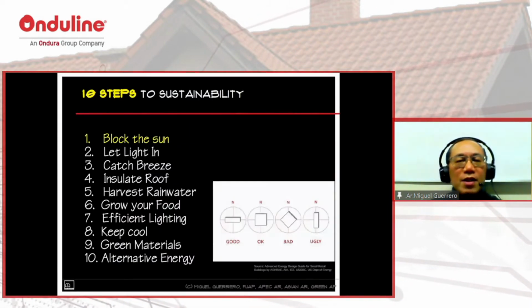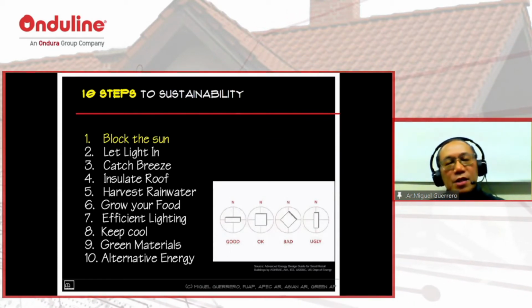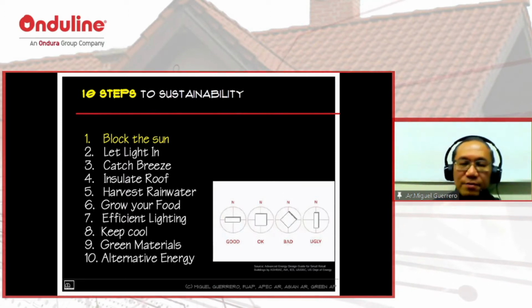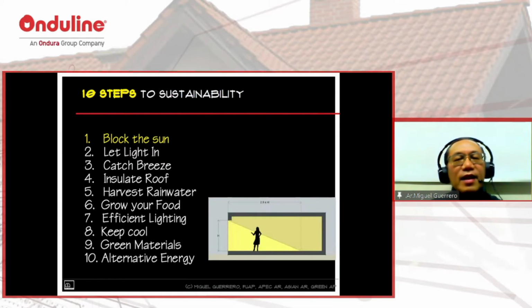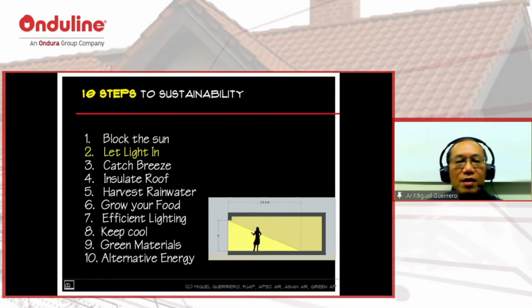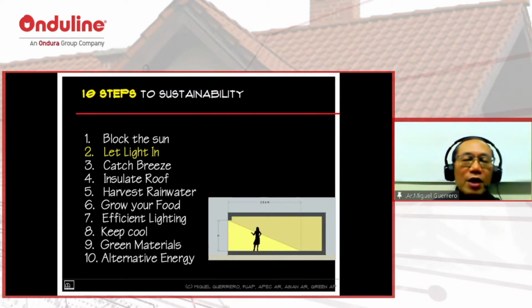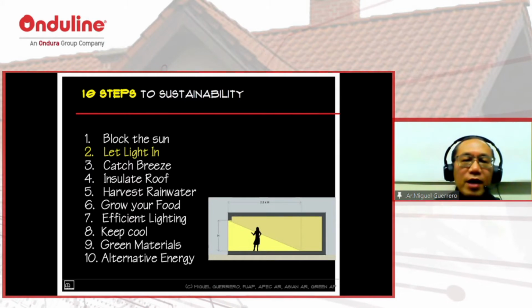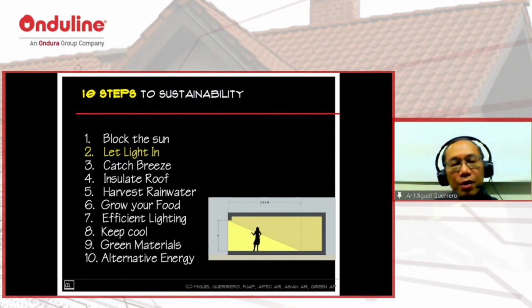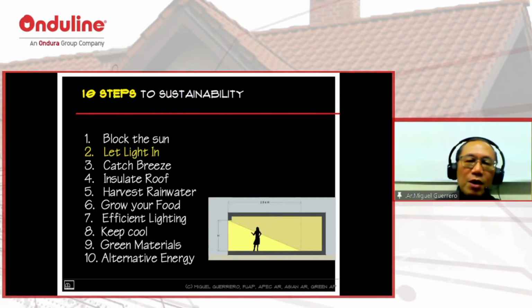First step is block the sun. Why? Because in the Philippines, it's very hot. So we try to minimize the sun coming in to the east and the west side, more on the west side. No? Then let the light in. There's natural light during the day. And that is absolutely free. And if you're going to work with nature, then we've got to utilize that natural light for free. And where's the best place to put windows to get the light in? North and on the south. Because in the north especially, you can bring in a lot of light with minimal heat.